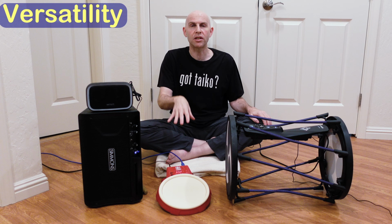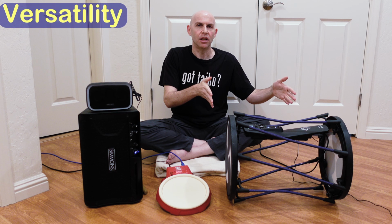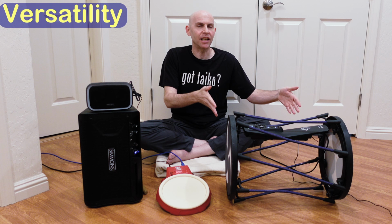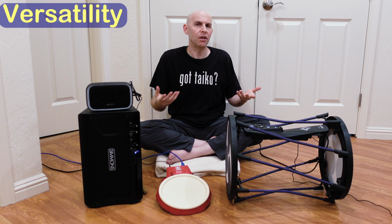The Taiko 1, you can have it set up as an Okedo, maybe a Katsugi Okedo if you don't wanna put it in a stand. You can separate the heads and have two different playing surfaces. Right off the bat, that's a lot of versatility. And because it's built like an Okedo, if I saw it on a stage in a stand or worn on a strap, I wouldn't think twice about it.